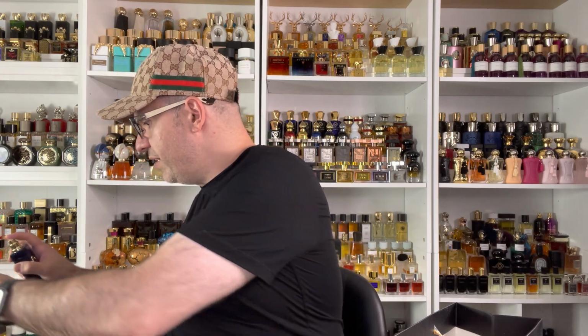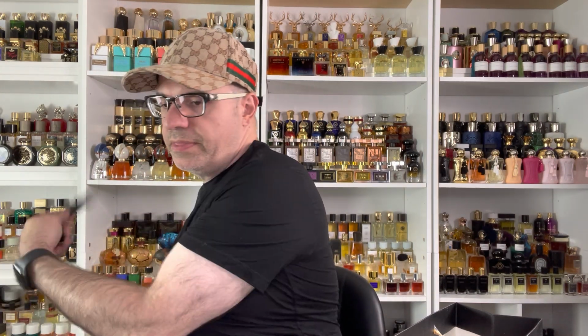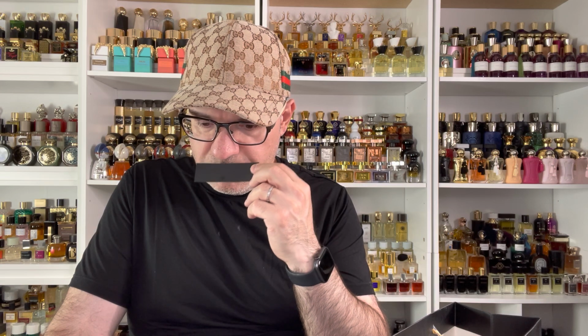Just as the name implies, Mirage of the Sea, you're probably going to expect a blue aquatic freshie, right? Oh, that's definitely this. And more, yeah, this is nice. Yeah, so not that at all. I'm not going to say that this is an Aventus-ish smelling perfume, but it is sort of along that vein, but I feel like there's a lot more going on.